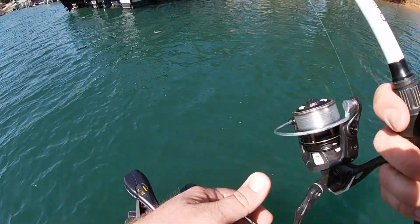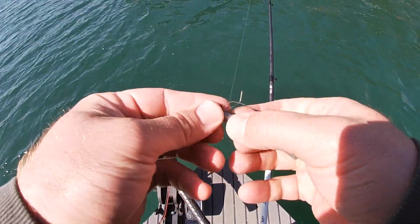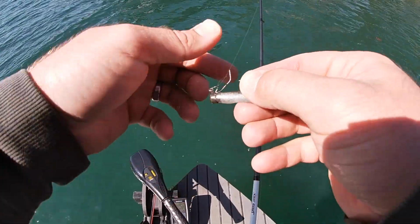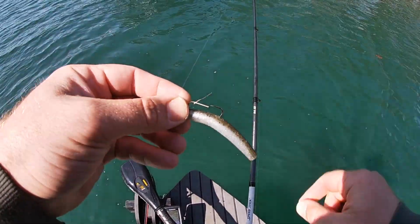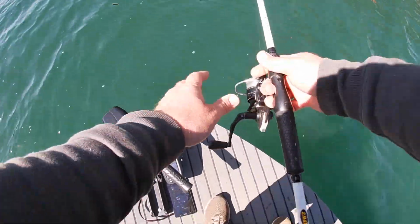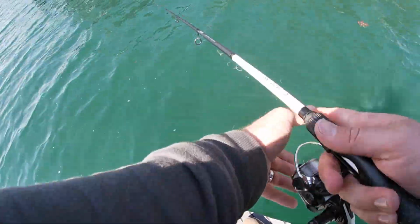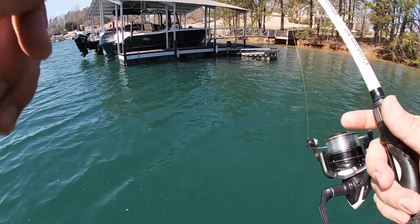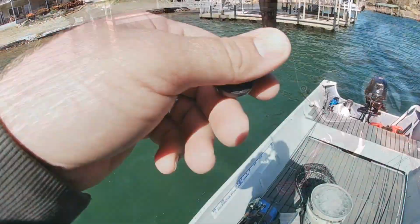It's just a little, I don't remember what this one's called, but I gotta fix it. I saw there's a lot of bait in these pockets right now, and this looks just like the bait. It's got the green back, little silverish body, getting the job done. Let's get it pitched up in there in that dock. See what happens.